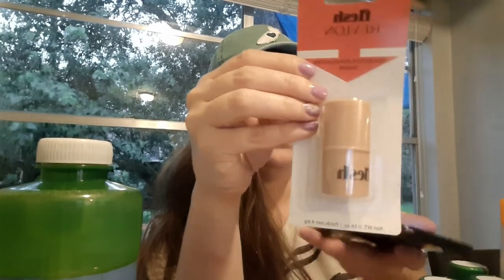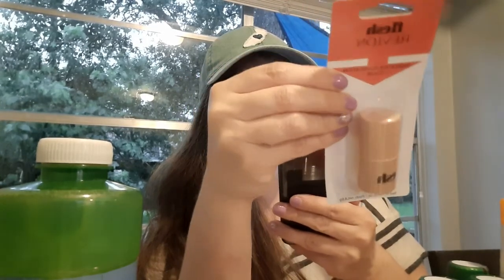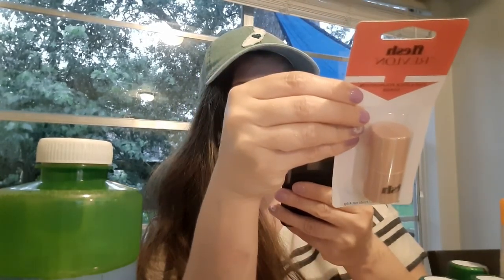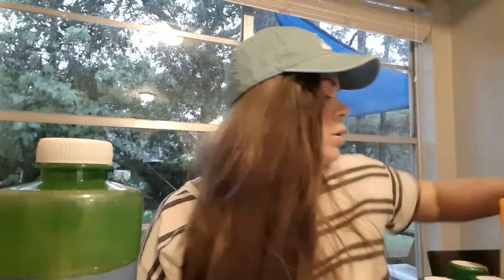And then I found this little Revlon foundation stick. Let's see. Oops. And they have the darker color too, but I'm not the darker color. Okay. Oh, so I got two of these. One's for a feature giveaway.